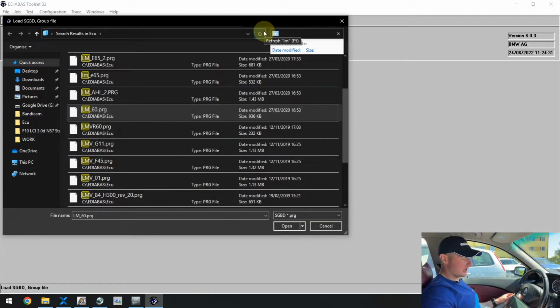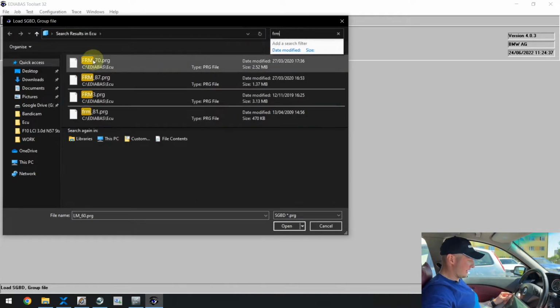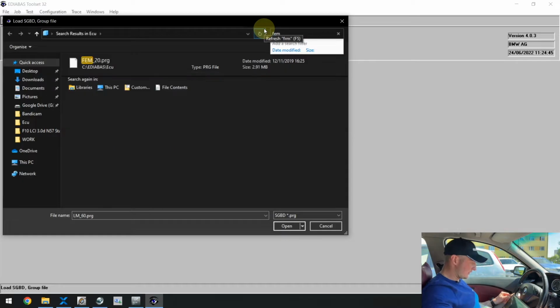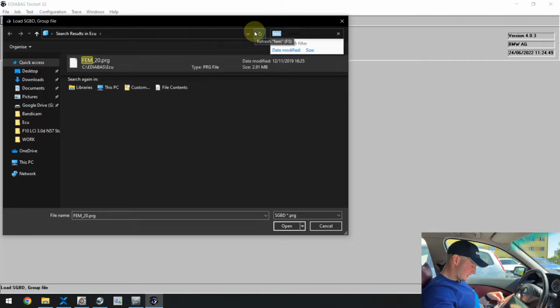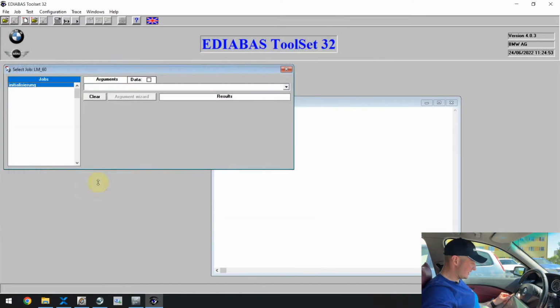If we're working, for example, with the E70 platform, over there will be FRM ECU and we'll have to choose FRM 70. If you're working with the F series, we'll have, for example, FEM ECU over there, and you can see the right PRG file. But now we're working with E60, so we're choosing the E60.